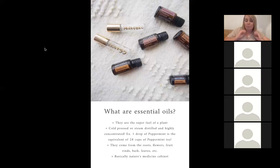And one of the amazing things about essential oils is for less than the cost of going to the doctor or getting a prescription, you can have something natural that works just as effective. These essential oils come from the roots, the flowers, the fruit rind, the bark, the leaves, all of that, and then they're super concentrated for you. So that's why we call them nature's medicine cabinet.